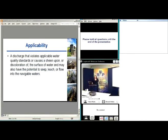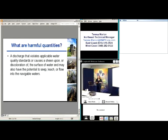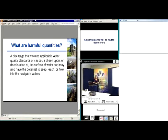So we're saying, okay, I've calculated my aggregate total. How do I know it could potentially reach these navigable waters in harmful quantities? Harmful quantities, if you want a further definition, is defined in 40 CFR Part 110. I have a short one here, and they're defining harmful quantities as a discharge that violates water standards, causes sheening, discoloration, could cause some harm, or could seep or leach into groundwater systems.